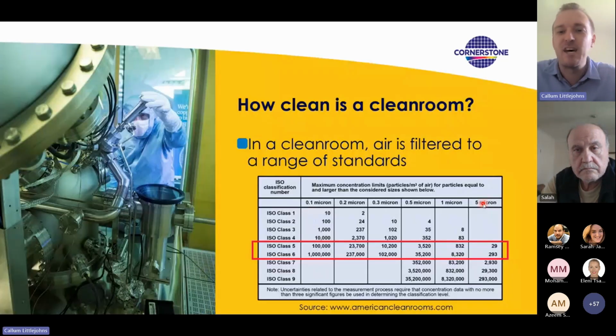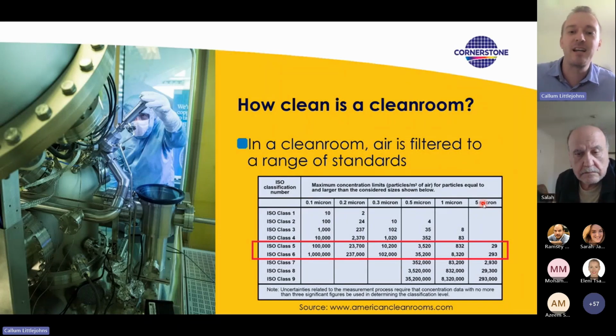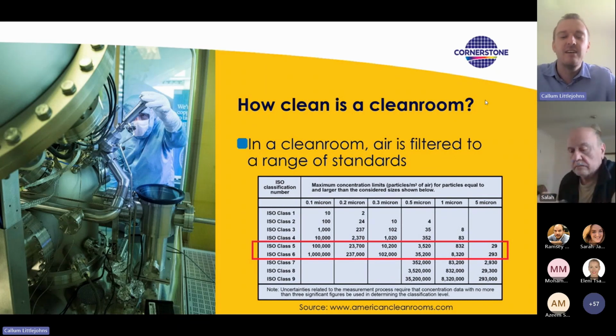Okay, so taking a step back, as you probably know, the vast majority of silicon photonics fabrication happens in a clean room. So I've asked the question here, how clean is a clean room? And the answer is it depends, as with most things.